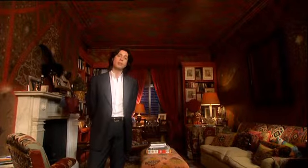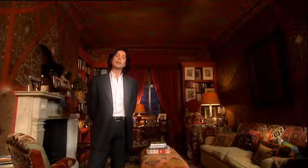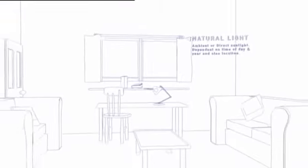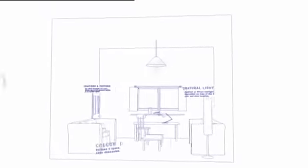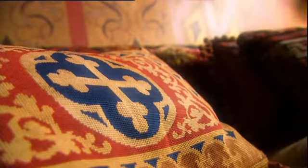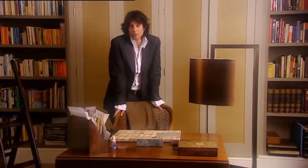I know that you're thinking that pattern and texture are difficult to use. They're scary. But like so much else in interior design, there are basic rules there to help you get it right. Texture and pattern are closely related design elements. Using texture is neither difficult nor expensive, but it's so often overlooked.